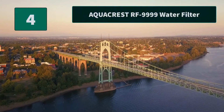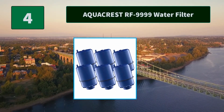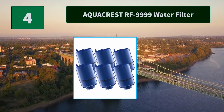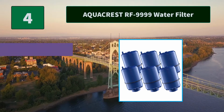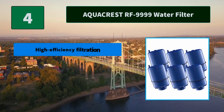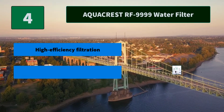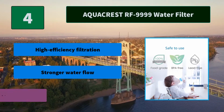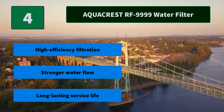Number 4. AQUACREST RF 9999 Water Filter. AQUACREST water filter is designed to improve your life with clean, great water, offering you a faster water flow that can save time. Get pure water without waiting. Main features: high efficiency filtration, stronger water flow, long-lasting service life.